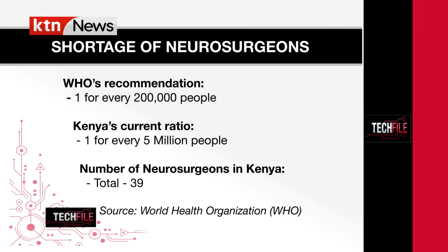While the World Health Organization recommends at least one neurosurgeon for every 200,000 people, Kenya has a ratio of one neurosurgeon for every 5 million people. That's around 39 neurosurgeons, out of whom 6 are women and 2 don't practice in Kenya. A dire need for neurosurgeons, and this workshop speaks volumes. So let me see if I got this right. See one in the theater, simulate many, do one, and teach everyone. And that's the beauty of technology. And that's why Dr. Mogere likened this training module to a force multiplier in military terms.